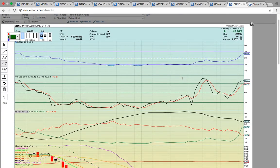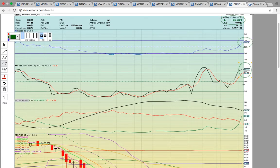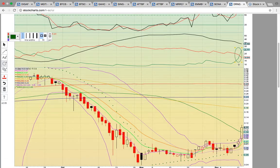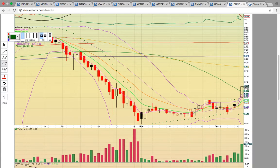DRNG. And changing gears a little bit, this is a drone company. This is another one that we were stalking for quite some time. Finally got this big breakout today, so congrats everybody. Closed up 45%. You have RSI at 64, so still room to run. Stochastic is at 88. There was a bullish crossover on ADX with plus DI crossing minus DI to the upside. And so today the big development was the close above the 50-day simple moving average. So yeah, check that out, everybody.